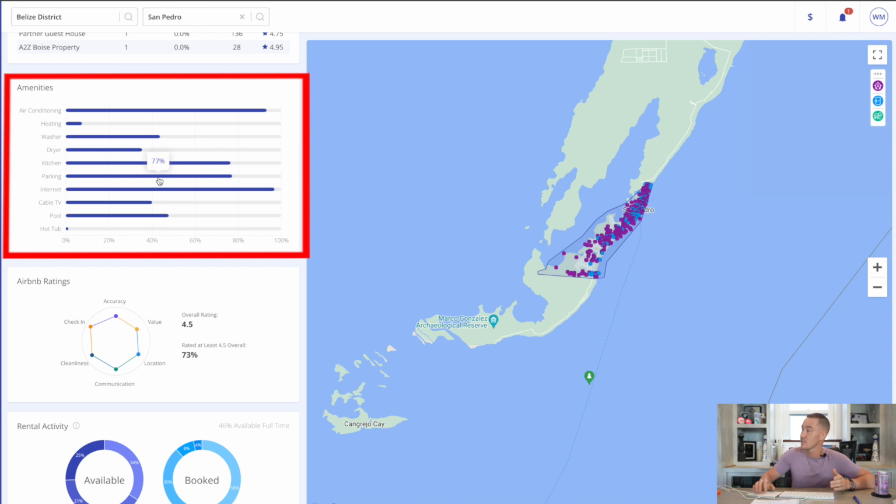Parking, 77% of people are looking for parking. Internet. We've learned now, guys, that internet is more important than water and food and everything else. 97% of people want internet. Make sure your place has internet.